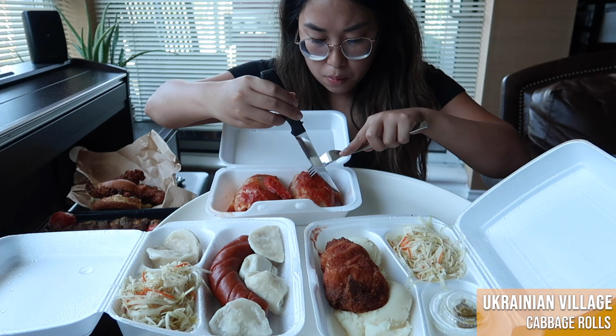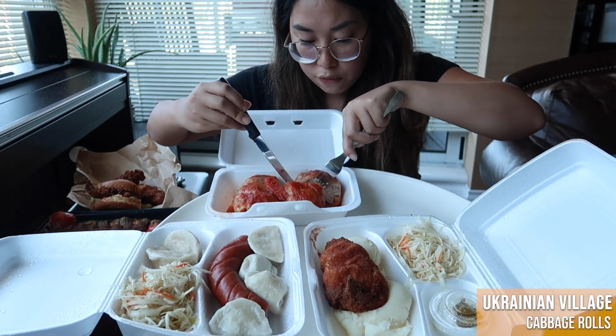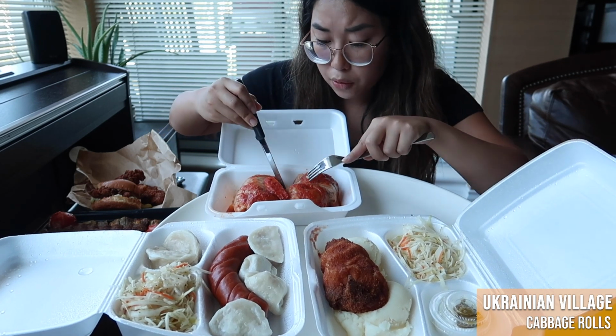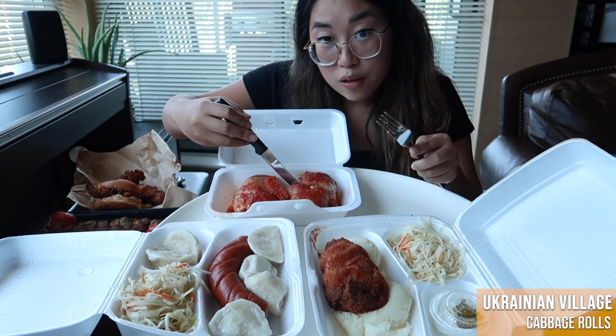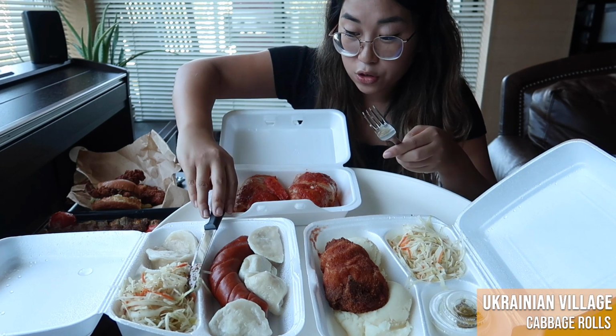Okay, so I'm gonna open up one of these cabbage rolls to show you what it looks like inside. Ukrainian food, honestly, this is my brother's favorite stop on Denman or the West End. He's all about trying different cuisinal foods. I kind of do a shout out to him for introducing this spot to me in the first place.